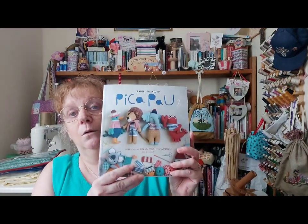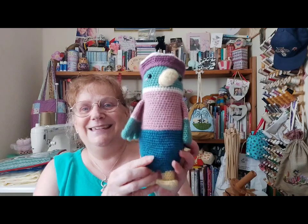Okay, we are doing the crochet first. Now, as you all know, I got the Picapou books, the Picapou 1 and the Picapou 2. At the moment, the Picapou 1's been put on the shelf and I haven't made anything out of that one. But as you know, I have made the sheep, there with a little coat on, a little shawl. And then I cast on James the duck.